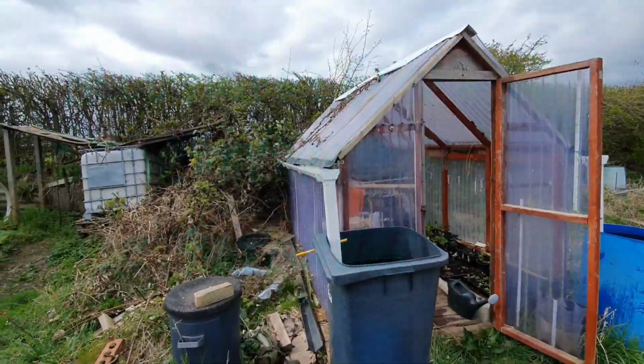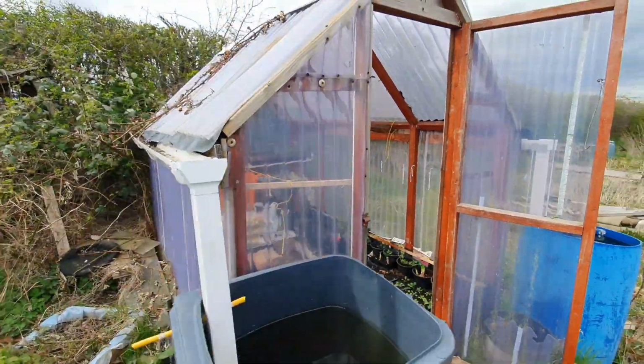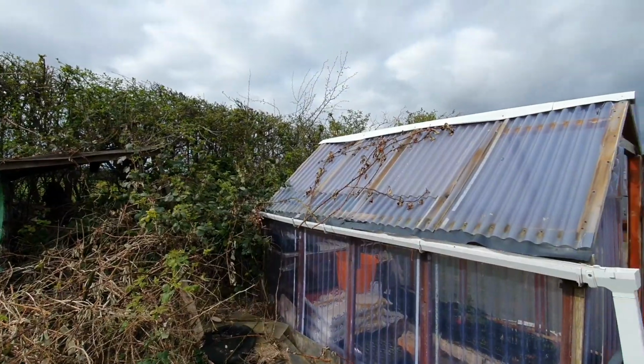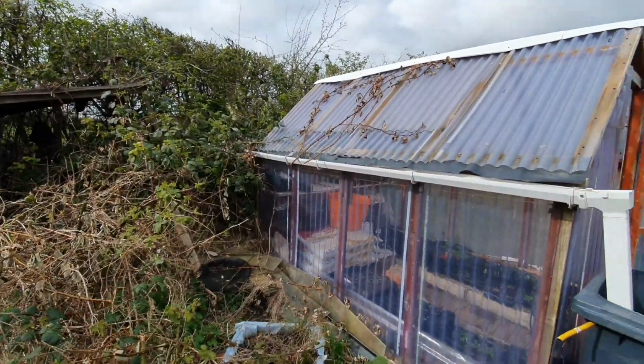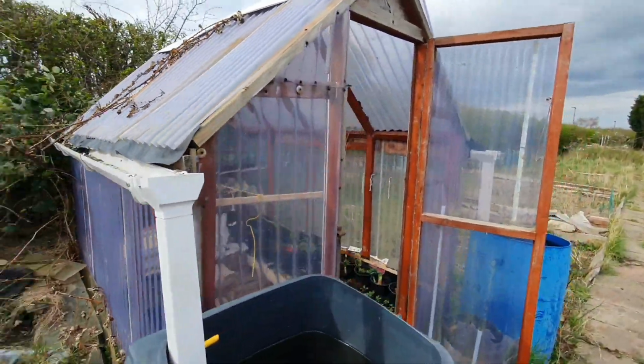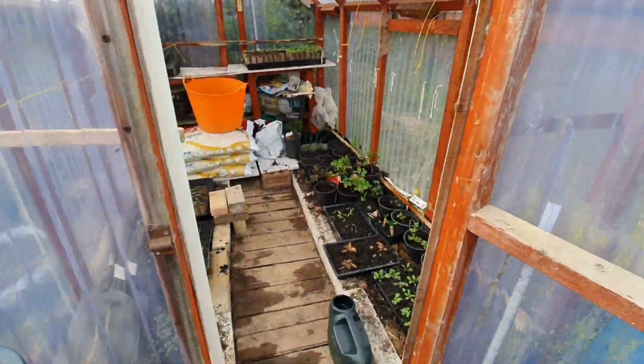Just a quick catch up. I haven't been for a few days. Still got a lot to do, all that clearing to do on the back there, all them brambles. Got some more lighting because it's quite dim at the back end of the greenhouse where I've got some of my seedlings, so I can get done over the next few days.